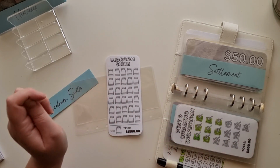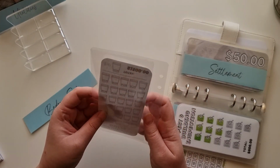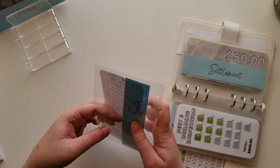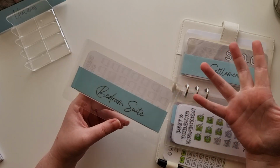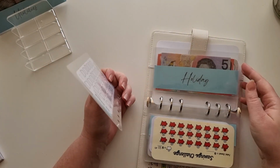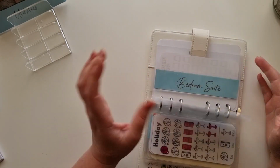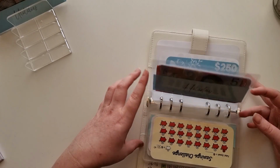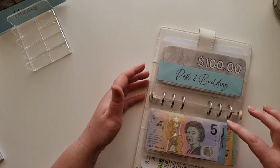Now each of the little beds are worth $50, and I'm just very slowly but steadily going to fill this envelope. I don't plan on putting huge amounts towards it. I have other things that are a lot more important. As I said, I already have a mattress, I already have a bedroom suite, so this is not a need, this is just a want. So this is just something I'm going to slowly do in the background, and I might even put it as my last envelope just to show how little of a priority I'm going to be making that one. Still a priority nonetheless, but not as important as my emergency fund and holiday and new car, and getting this settlement envelope filled up, getting my pest and building inspection done.